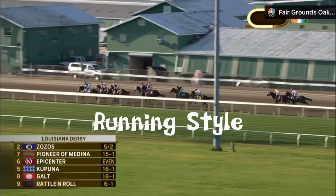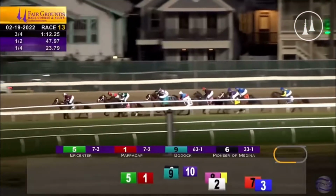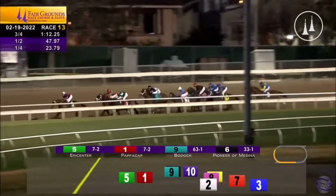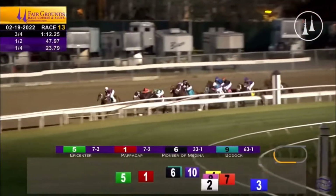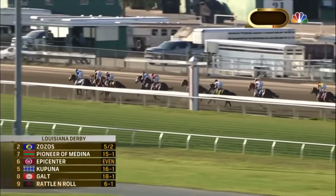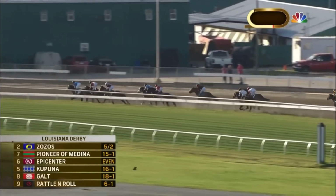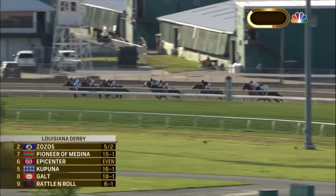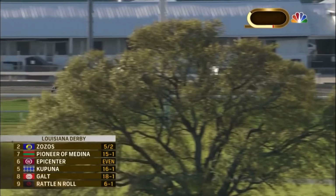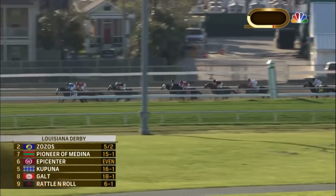But more importantly than just winning those races is how you win them, and that gets us to running style. Epicenter is traditionally a front-running horse, taking the Gunrunner and the Risen Star Stakes gate-to-wire practically. But in the Louisiana Derby, he showed a completely different gear, as he stayed stalking in third behind Zozos and Pioneer of Medina, and then swept to the outside and still won by multiple lengths, proving that he is a versatile horse with multiple different running styles to offer depending on what Kentucky Derby pace we get.